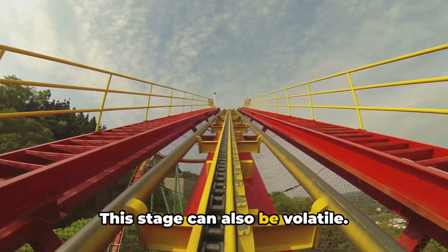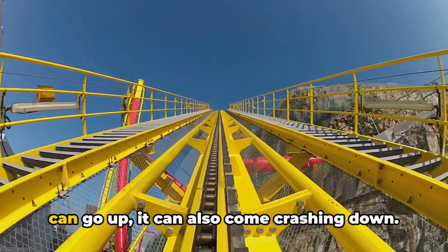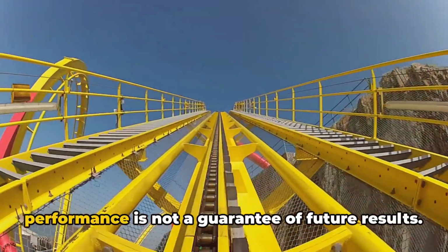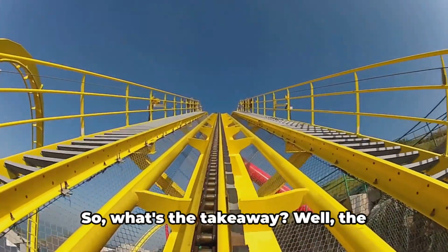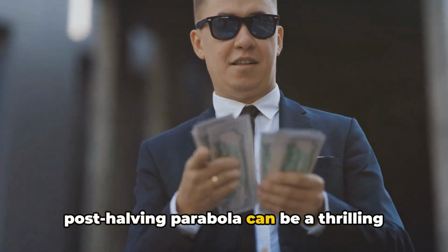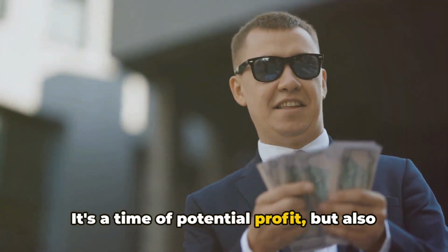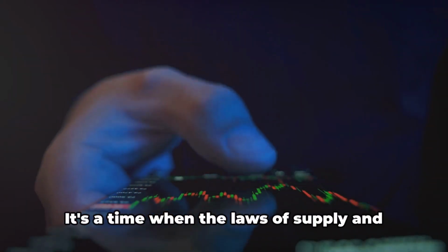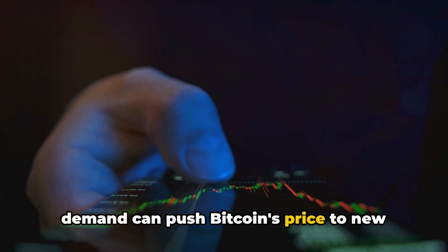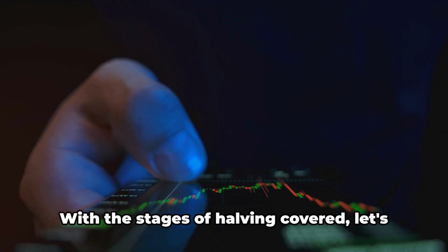This stage can also be volatile. The price can swing wildly, and while it can go up, it can also come crashing down. It's important to remember that past performance is not a guarantee of future results. So what's the takeaway? Well, the post-halving parabola can be a thrilling ride for Bitcoin enthusiasts. It's a time of potential profit, but also potential risk. It's a time when the laws of supply and demand can push Bitcoin's price to new heights, but it's also a time when the market can be unpredictable.